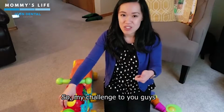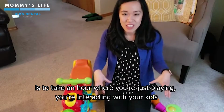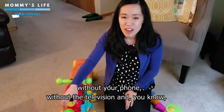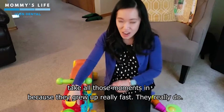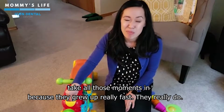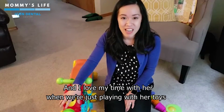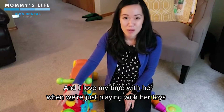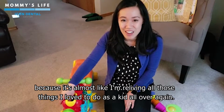So my challenge to you guys is to take an hour where you're just playing, you're interacting with your kids without your phone, without the television, and take all those moments in, because they grow up really fast. They really do. And I love my time with her when we're just playing with her toys, because it's almost like I'm reliving all those things that I loved to do as a kid all over again.